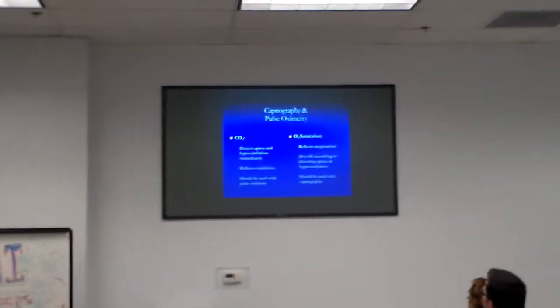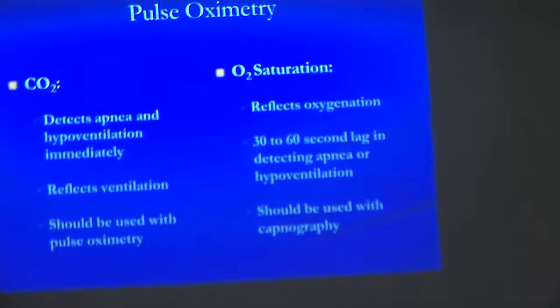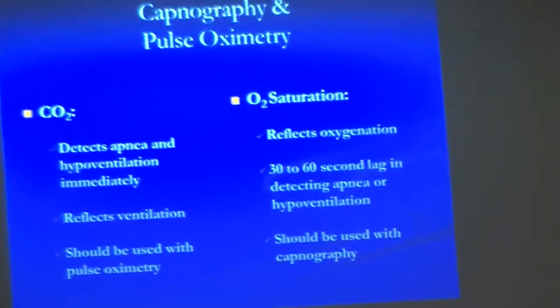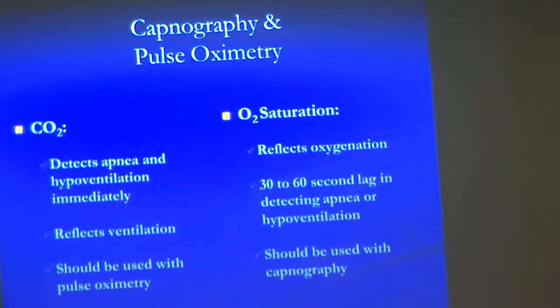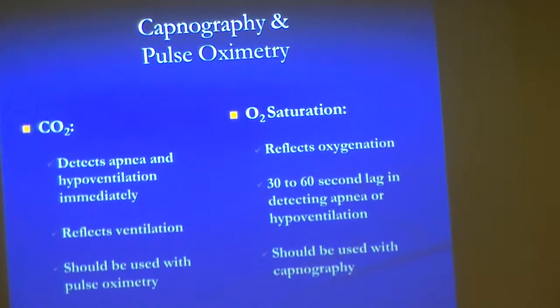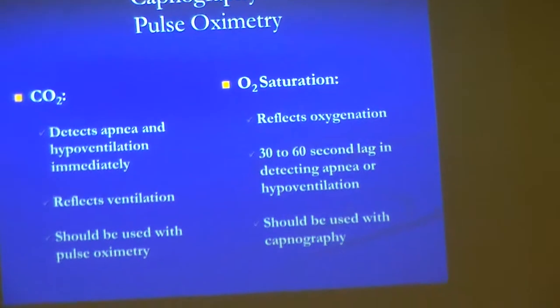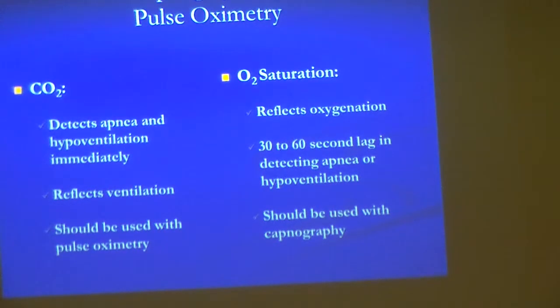Alrighty, so capnography and pulse oximetry, just a little difference here, and a review of what we were just saying. End-tidal CO2 detects apnea and hypoventilation immediately. Like Dr. Giorgio said, we're going to do a little demonstration after. I'm going to have a monitor, and we'll show you how it's immediate that your end-tidal CO2 is 0, but your O2 saturation stays the same for maybe a minute or two, and then it starts to go down.